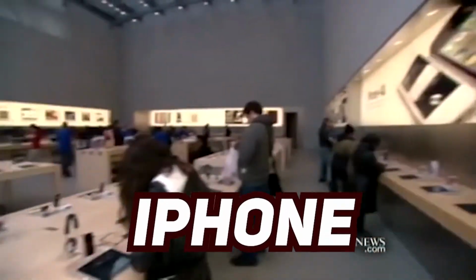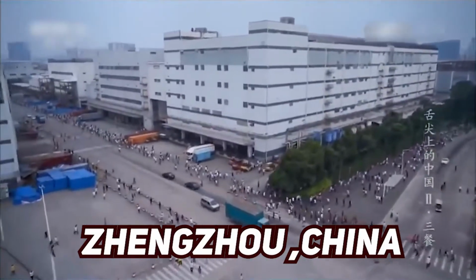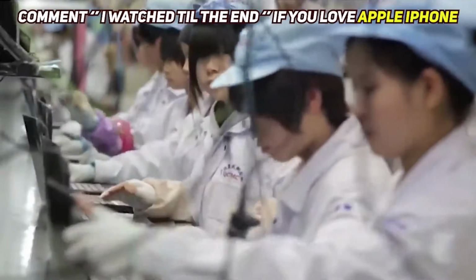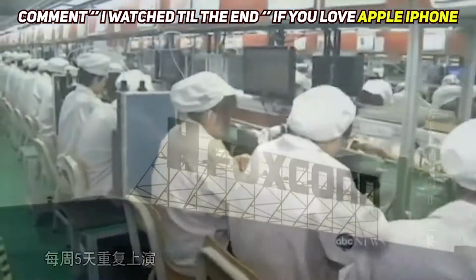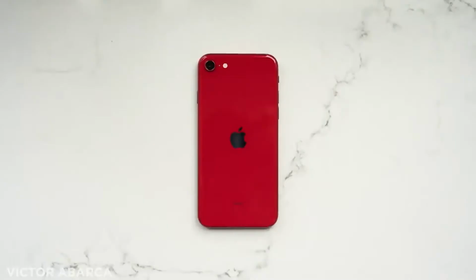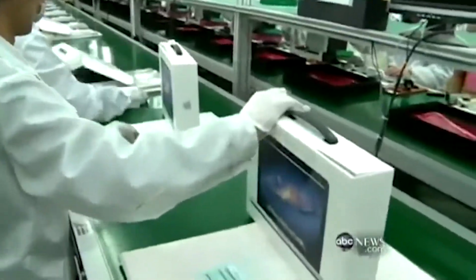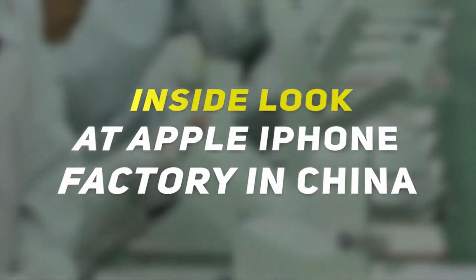If you use an iPhone, chances are it was made at a sprawling factory complex in Zhengzhou, China, a city of about 9.5 million people in what is historically one of the country's poorest provinces, Henan. The factory, run by the Taiwanese electronics manufacturer Foxconn, employs about 350,000 people and produces about half of the world's iPhones. Wondering how the factory looks from the inside? Why wait for more? Let's head on to the inside look at Apple iPhone factory in China.